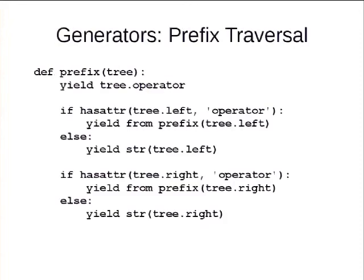But here's the same thing rewritten as a generator. And now we've removed the printing logic and just made a generator that gives us the stuff in the correct order. So first we yield the operator. Then if we have a subtree, we do yield from, which is a Python feature that lets us delegate the yield to a recursive call, or to some other call. Not every version of Python has that. I'll show you how to get around that in another slide. But for now, just go with it.